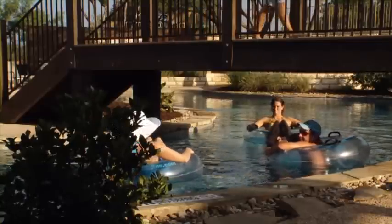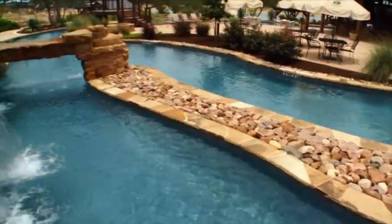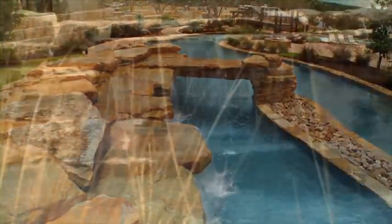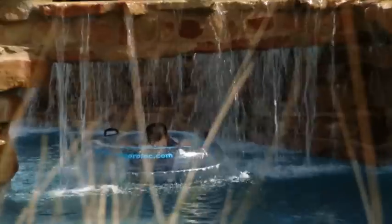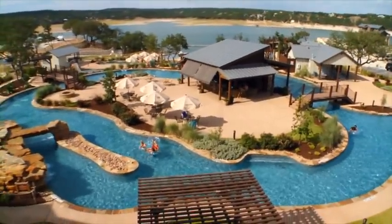On the lazy river pool, we have over 190,000 gallons. It'll flow up to 8 knots. We can turn it up almost to a whitewater environment. We have our large waterfall. We have the dry side. We have the wet side. He wanted to make sure if you were on the left side of this river here, you were wet. And if you're on the right side, you're able to contain your drink and get around without too much issue. The lazy river element of this project is almost $450,000.